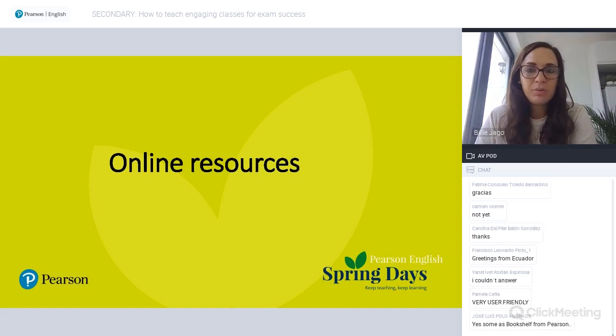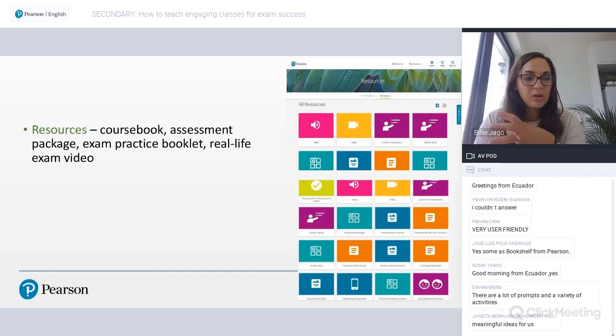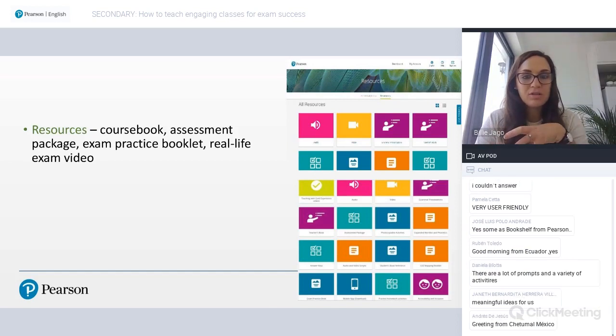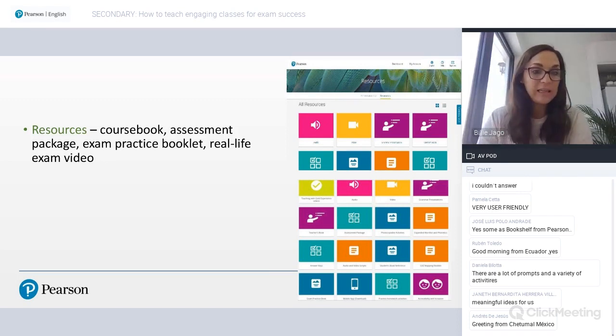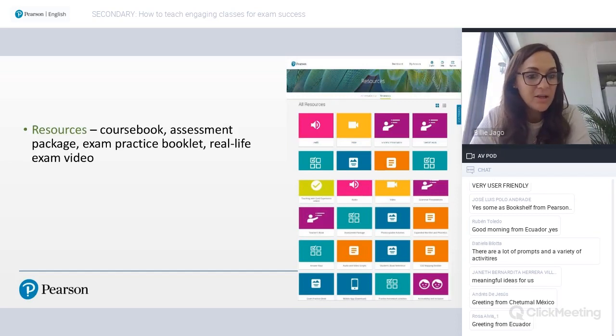Okay, so if you log on to your portal and click on resources, you're able to access your print coursebook and workbook and lots of other material to help students work towards their exam, as you can see here. So each box is a different resource. So we have links to audio, to video, to grammar presentations, answer keys, and so on.